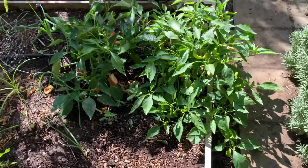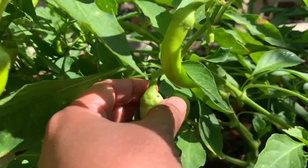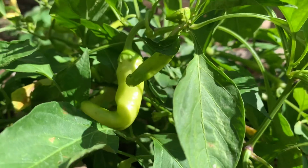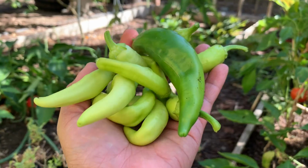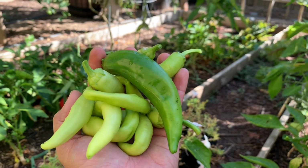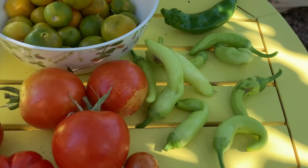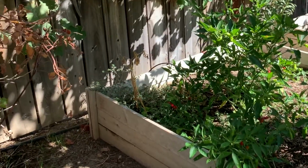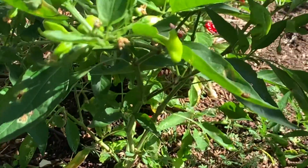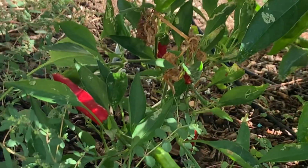More peppers. Sweet banana peppers are here. These peppers. These are the pepper harvest, sweet banana pepper and Anaheim pepper. And then we have shishito too. Let's harvest the shishito over there. Some of them have turned red. So here and then here and then those.